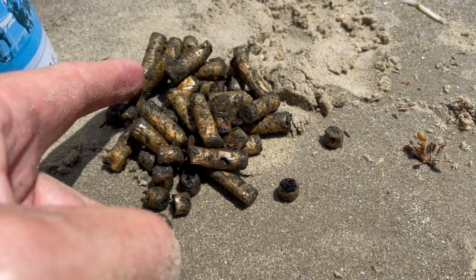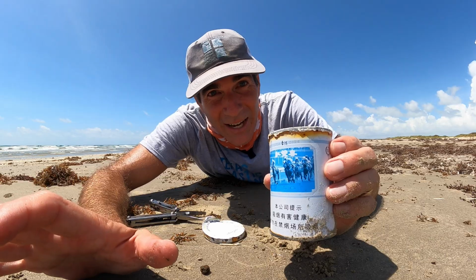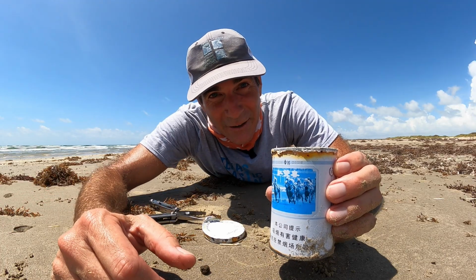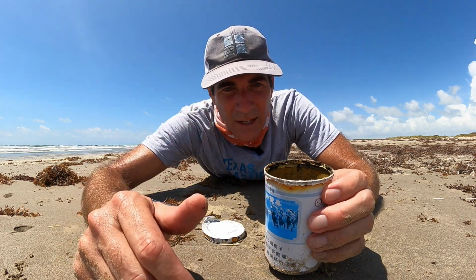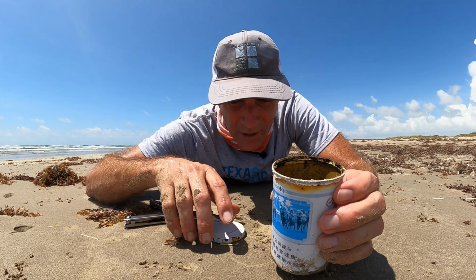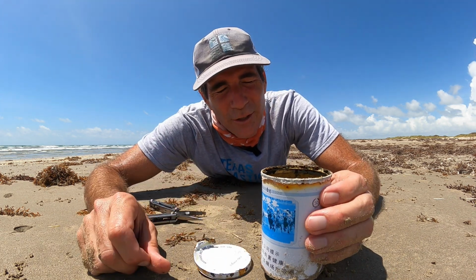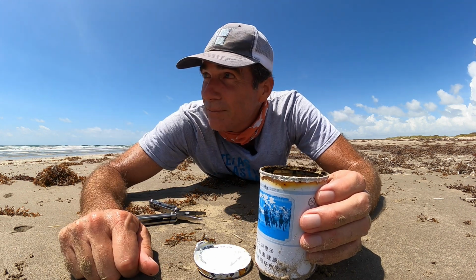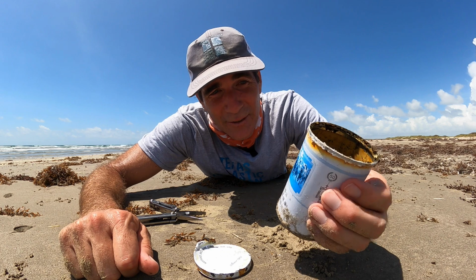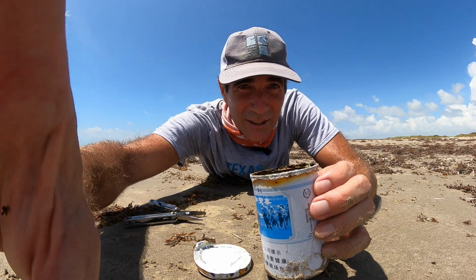That has got to be one of the most interesting things I found, even besides all the scientific equipment and everything. Can of cigarettes from Hong Kong. That's pretty cool. Okay, well, I'm gonna bring this back and dispose of it properly. But I never knew that you could buy cigarettes in a can. Okay, now, and you know, something to learn here about ocean currents too. Like I always talk about, could be coming from anywhere. Okay, thanks, talk to you later, bye.